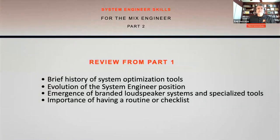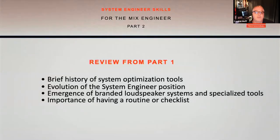Yes. So, review from part one. We went through a brief history of system optimization tools. We talked about the evolution of the system engineer position, emergence of branded loudspeaker systems and specialized tools, and the importance of having a routine or checklist.